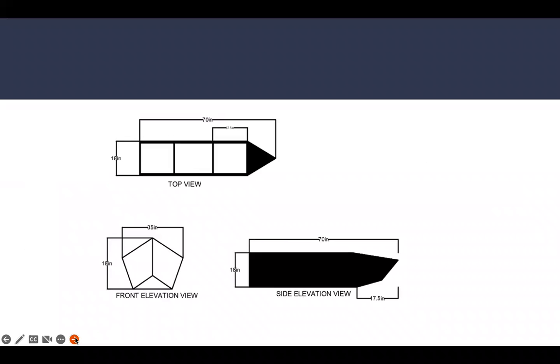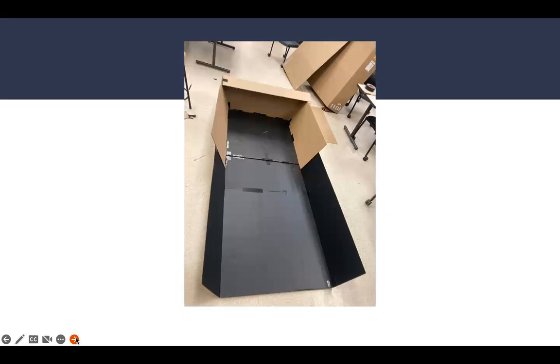For our visual details, as you can see right here, this is our original plan and drawing for the canoe, but we later changed it to vary with the size and the height of the cardboard. This is the beginning of our building of the cardboard canoe. We lay two pieces of cardboard on the bottom, and then we slowly layer them up alongside the side piece of the canoe.